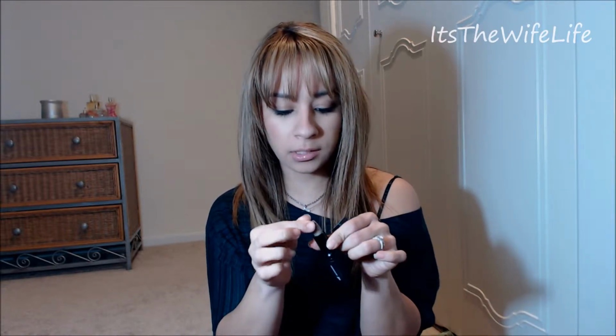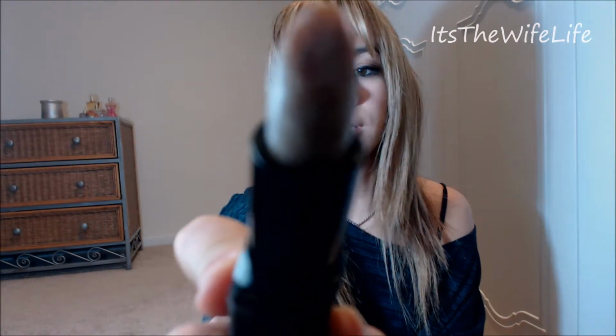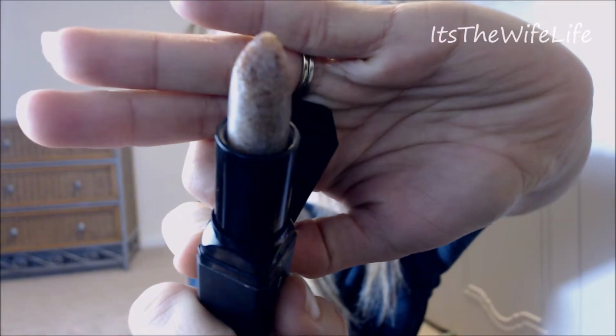But if you are on the go and you don't have time to do the lip scrub or anything of that sort, e.l.f. has this amazing lip exfoliator, and if you can see, it's really cool. It has like brown sugar and stuff like that. Let me see if you guys can take a look at that. So I think you can see the texture of it, and it's just clear, and it's just the sugar crystals kind of scrub.